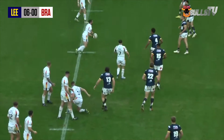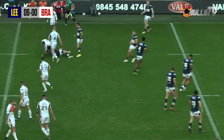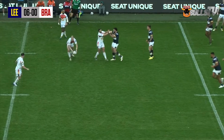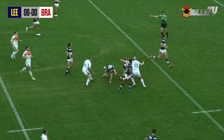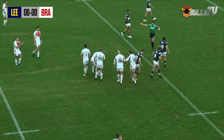Walker finds Lilly. Lilly now towards Holmes to Patton. Patton's wrapped up on that left hand edge. And Bradford are inside that Leeds half of the field. It's a very, very sloppy play the ball here. A bit of pushing and shoving in back play as an out charge on the line from Chester Butler. And Chester Butler on the last tackle has had the ball stolen.